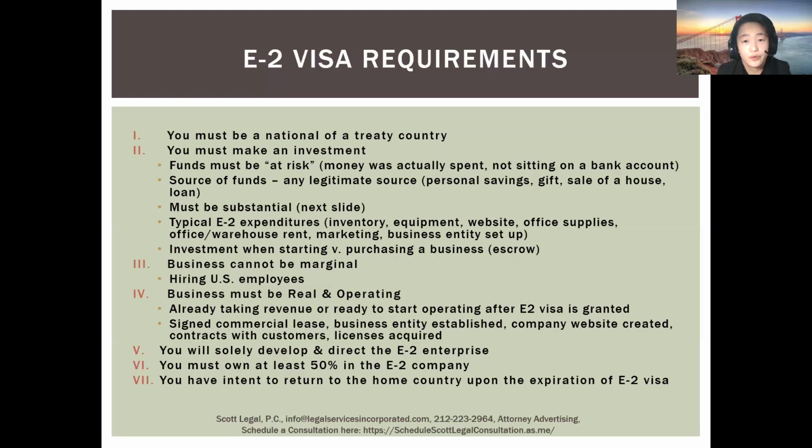Now, there is a requirement for the loan, right? So the loan must either be unsecured, or if it is secured, it must be secured by your personal assets. It cannot be secured by either the E-2 business or by any of the assets of the E-2 business. So the security cannot be tied to the E-2 business. So that is the requirement for the loan. But if it's an unsecured loan, for example, like a personal line of credit, or if it's a loan secured to your unrelated assets, such as your house, for example, that can also be considered a legitimate source of funds.